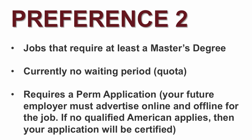Most people fall under either Preference 2 or Preference 3, A or B. Preference 2 are for the jobs that require at least a master's degree. And keep in mind that because you have a master's degree doesn't mean that the job that you're seeking requires someone to have a master's degree to work it. So if a job typically requires someone with a bachelor's degree, just because you have a master's degree doesn't mean that you're more than qualified and you should get the job. We look at the job itself. We look at various books to tell us whether this specific job requires a master's degree or simply a bachelor's degree. If it requires a master's degree and you have the qualifications and experience, then we can utilize your diploma, your degree for that job.